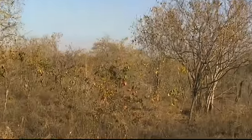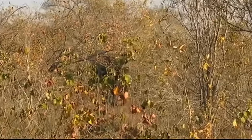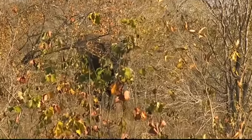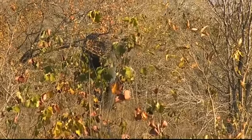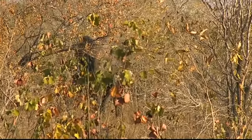The herd is definitely coming slowly this way. It's very tempting to drive off road and see if we can't get a better view. But I think we'll be rewarded quite nicely if we just allow them to come slowly towards us.